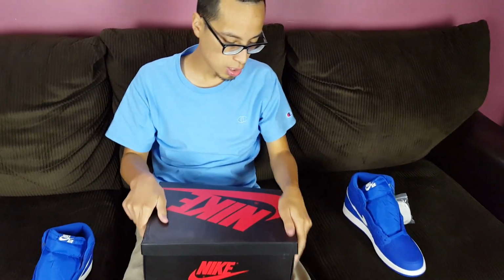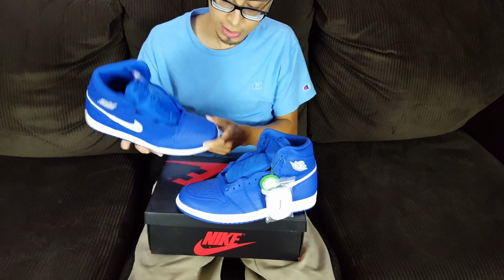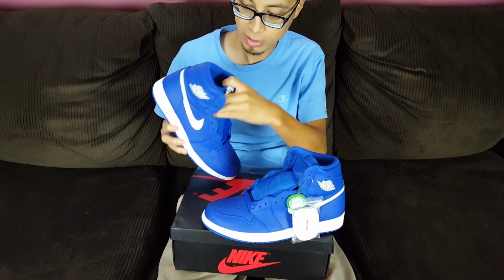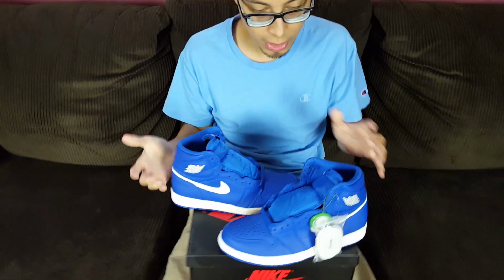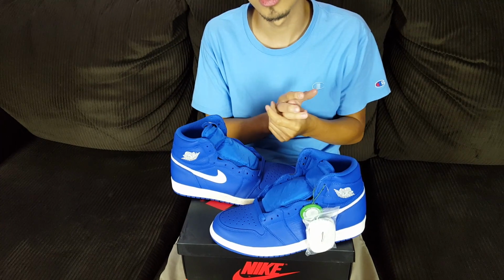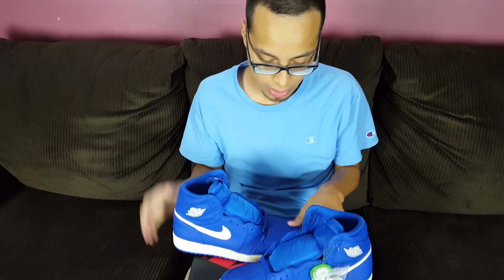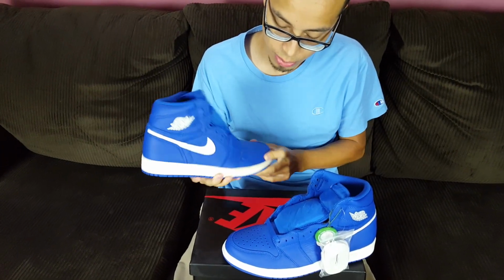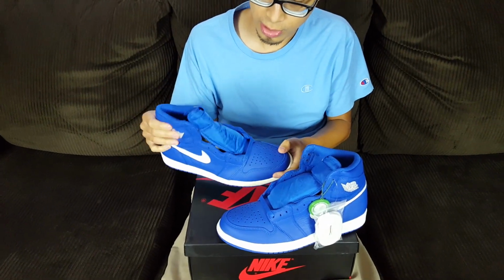So one of the things that caught me by surprise was the quality of these. The quality on these is actually pretty decent, better than expected. For all of you guys that want to know what the quality is like, it's very similar to the Gatorade 1s, where we had that really good quality leather. However, there were people saying that it wasn't leather. I'm like, if it feels like leather, smells like leather, looks like leather, then it's most likely leather. So I don't know what those people were talking about, but this is very similar to the quality of the Gatorade 1s, that leather quality.